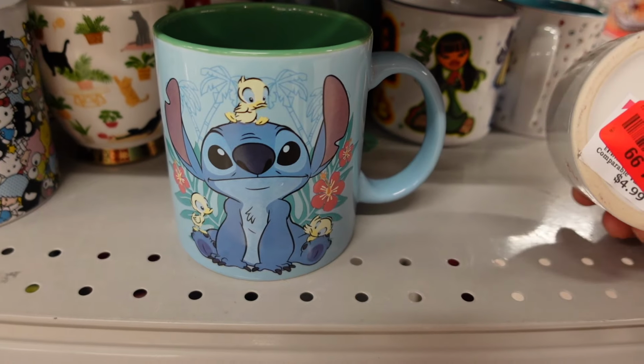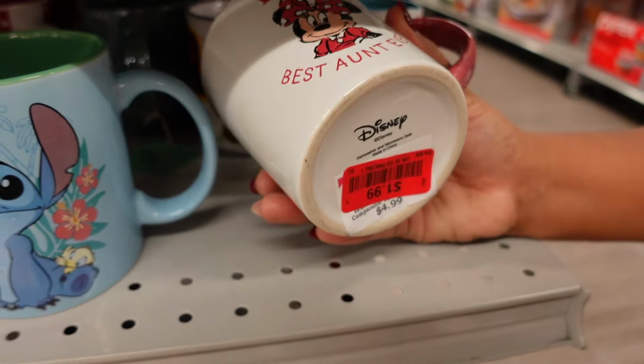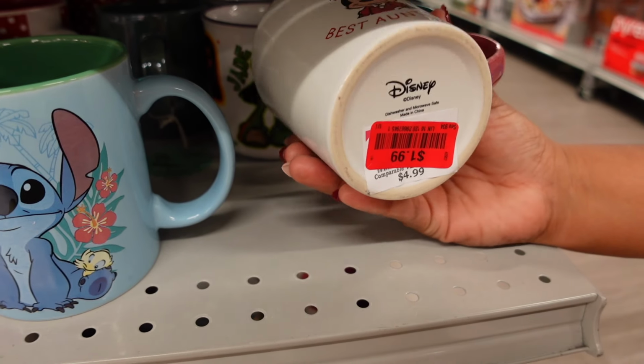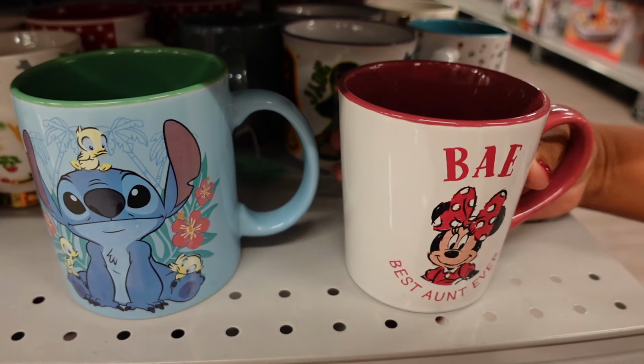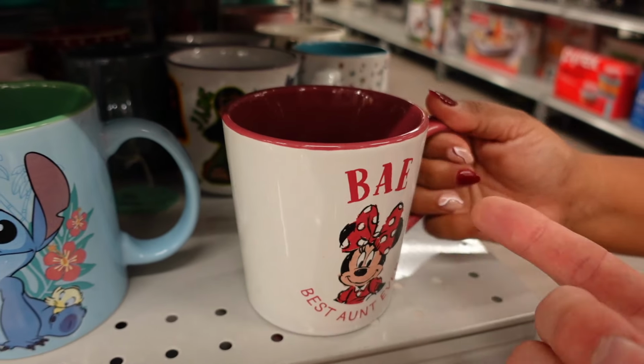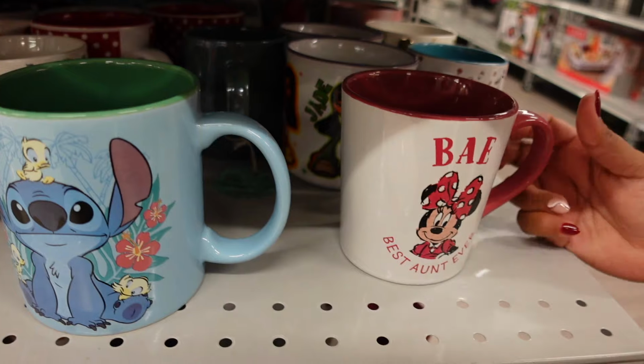$4.99 for that one. $1.99 for that. And this is from the park, right? Yes, that one's from the park. Those are nice mugs. Like I was saying though, I don't care for that slanted handle. What do you think? I like it. Do you really? Nah, I need this guy right here.